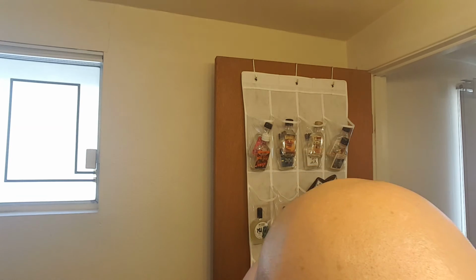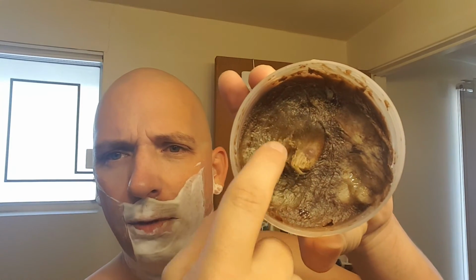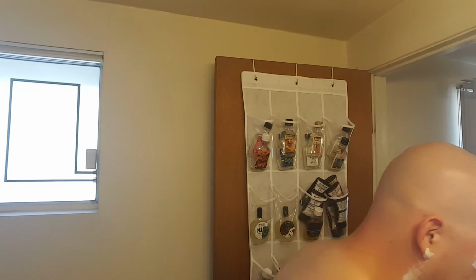Wow, that is very, very slick. I am impressed. I know she's going to call this a cream. To me, let's show real quick, this has been warmed up. It's definitely a creamy consistency. But slickness wise versus the creams I've used, this seems to be considerably better.